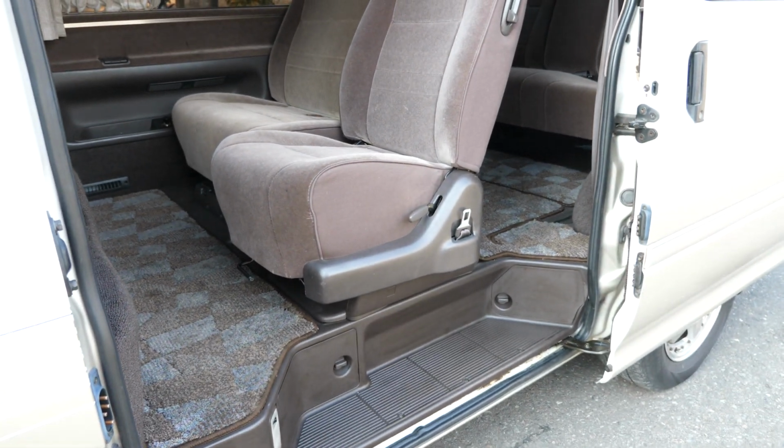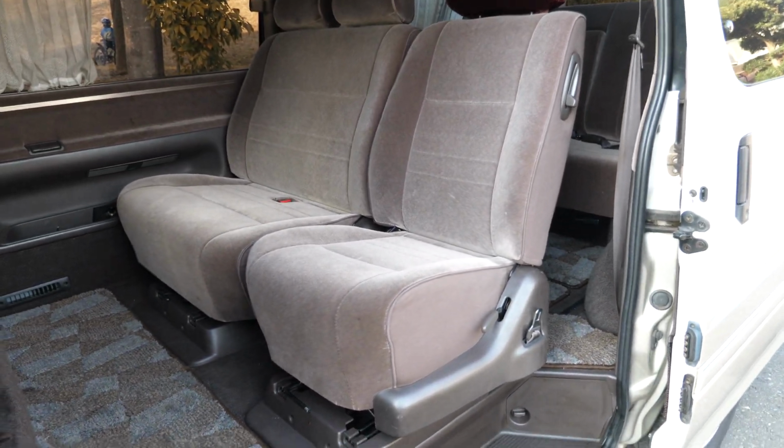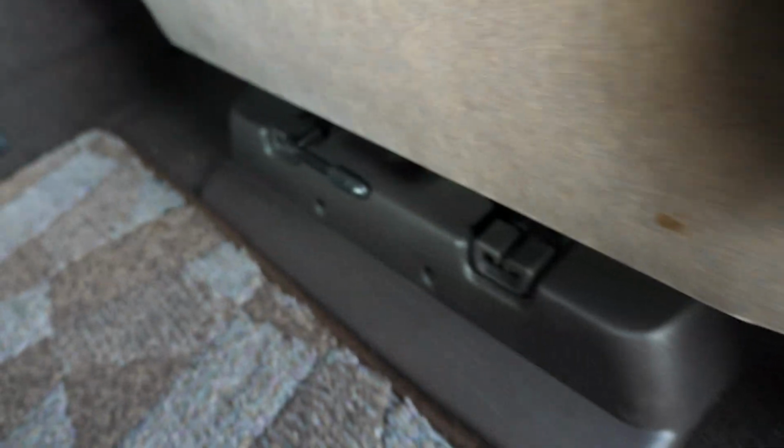It does this, which I find is a little bit annoying. It locks itself into place, and then you have to push it back. I'm not sure if that annoys me more than it does anyone else, but it does annoy me a little bit. It's missing the little handle on the end of that. And that handle usually looks like this.